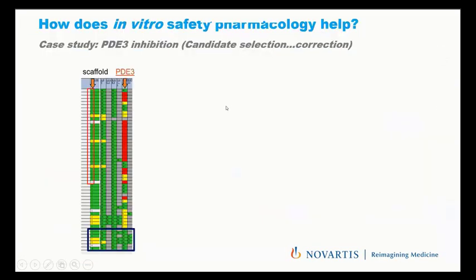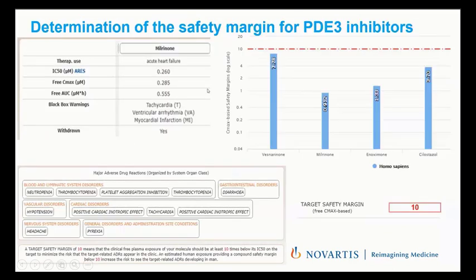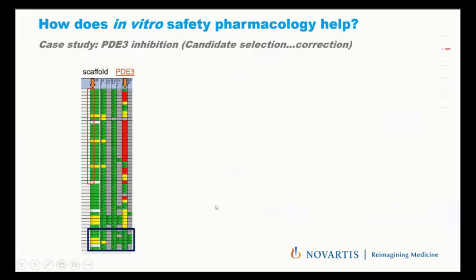So once this is all taken together, then we can look, for example, at milrinone alone, and we can define the safety margin, which is about 1. But if you look at the other PDE3 inhibitors, they have a different safety margin. For example, vesnerinone is close to 8. So we basically define that under these conditions, we always go with the weakest link, and we define the safety margin at 10. On the left-hand side, you can see the adverse events which we recorded for this particular target.